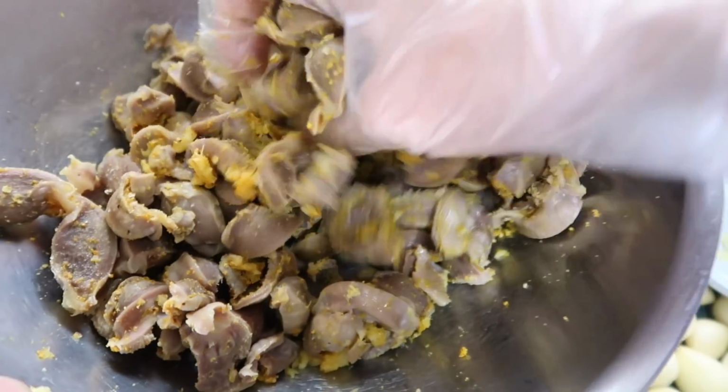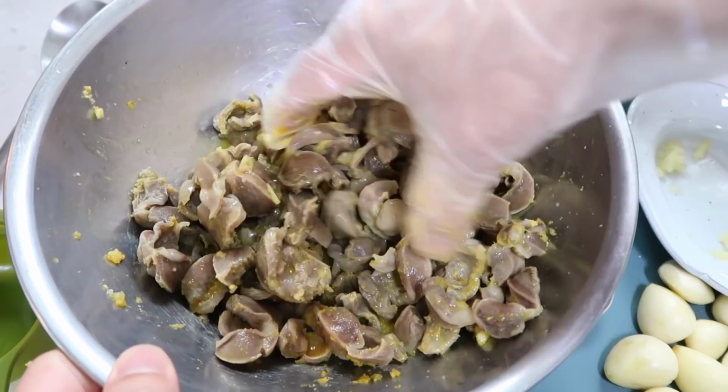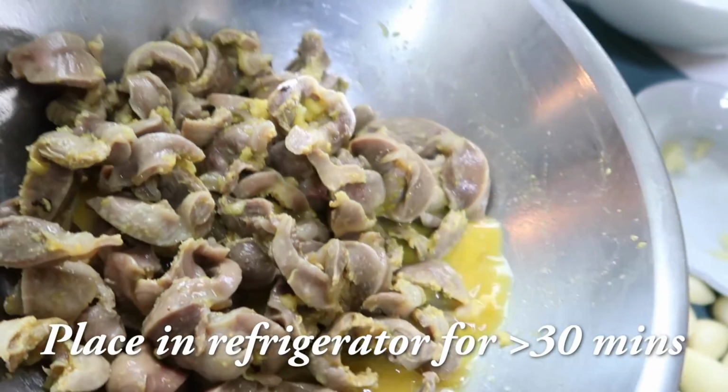All right, and you can see it's very dry. So that's where we're gonna use that stock broth that we cooked it with. Wow, you get a very strong flavor. Oh, this is nice. You can already smell it. And then we're gonna place this in the refrigerator for around 30 minutes.